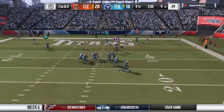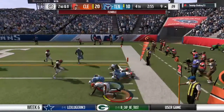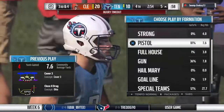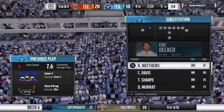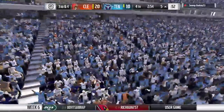Mariota now on 2nd down. Escaping the pressure right. Oh, no, he lost the football. And the offense will hold on to this one right at the 5-yard line. Lucky there. Now a timeout being called as there's an injured Titan down on the field. Well, he gets attended to. We'll step aside.